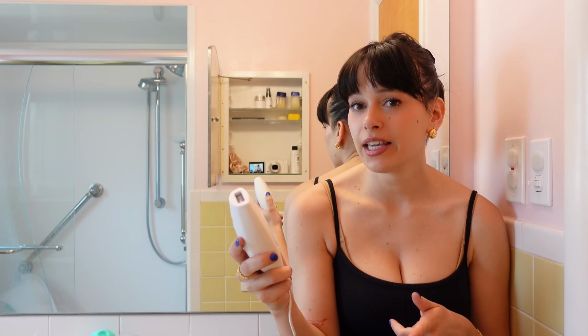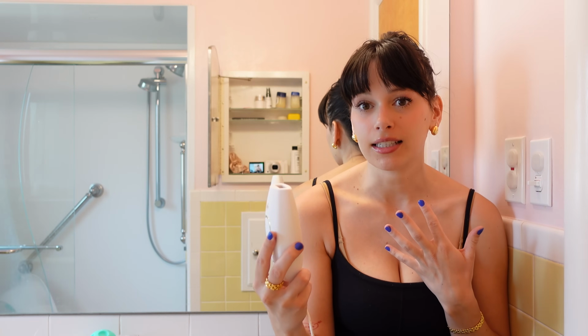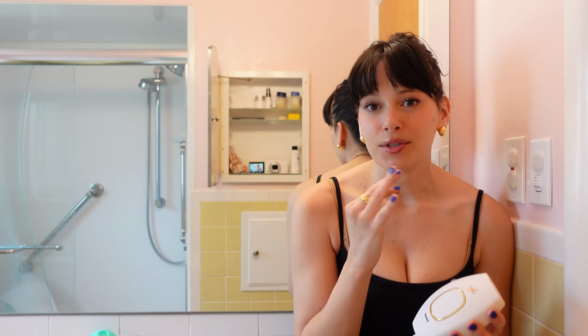And before, I would use it almost weekly because once I did the test patch, I realized that my skin could handle it, and I was able to use it a bit more frequently than what it even says on the guide. I was just using it whenever I could run into the bathroom and get away from the baby and do this really quickly.